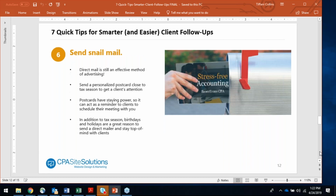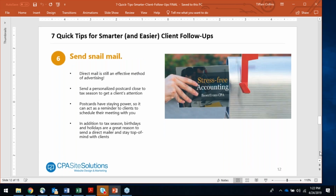Number 6, send snail mail. Snail mail is still really effective because it's not the number one way that people are doing marketing anymore. So you have a little less competition in a mailbox. But I want to give you guys a tip.